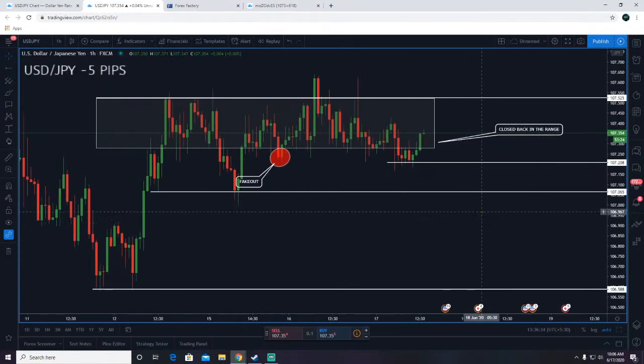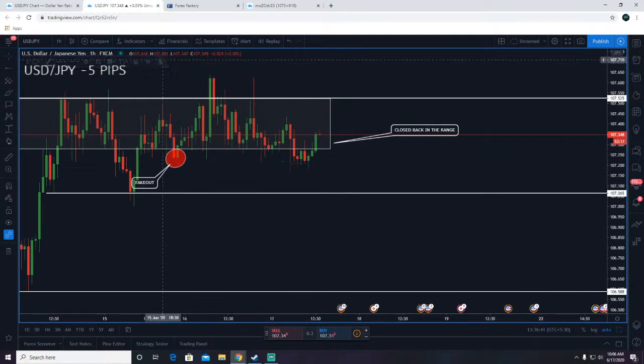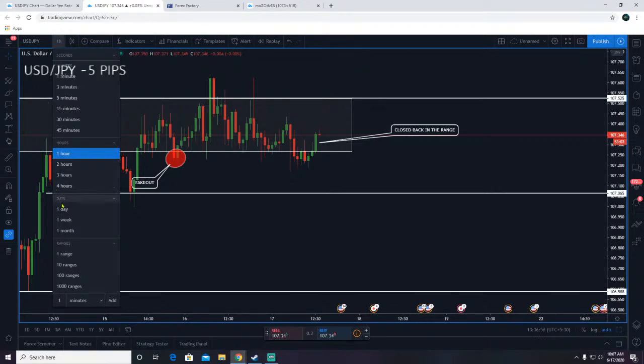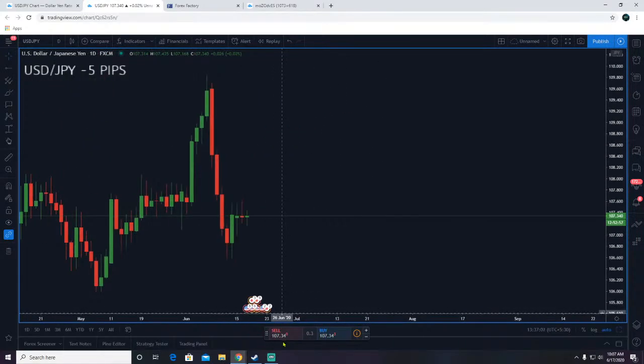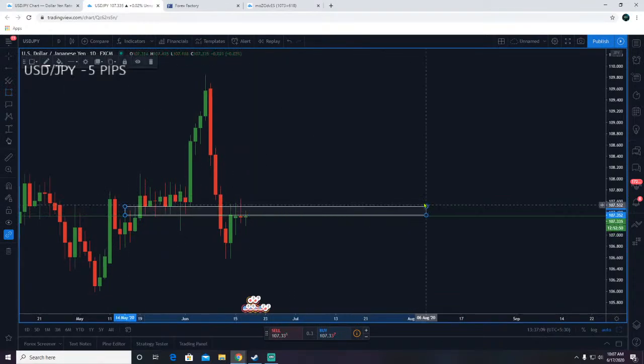So we'll see. I'm still gonna wait for UJ and see what happens, because whatever it does, it's gonna give us a lot of pips once it breaks for real on either side, up or down. I still have sell bias here just because of the daily. See, the daily, as long as it stays below, there's no point of thinking about buys.